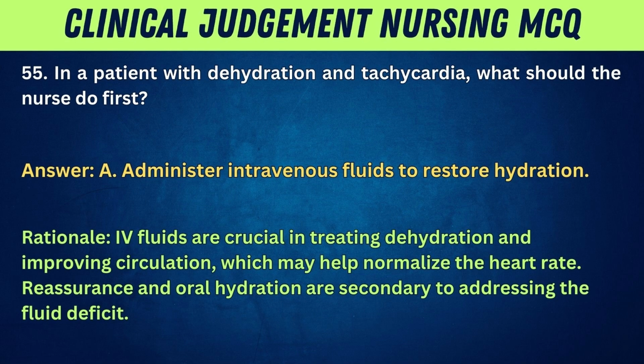Answer. A. Administer intravenous fluids to restore hydration. Rationale. IV fluids are crucial in treating dehydration and improving circulation, which may help normalize the heart rate. Reassurance and oral hydration are secondary to addressing the fluid deficit.